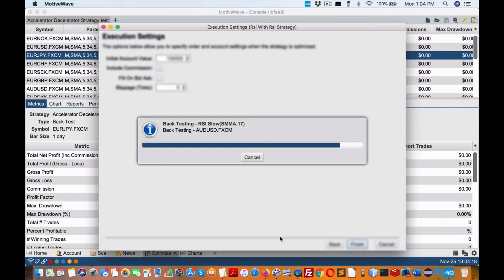Here we're going to test out the hourly data. So again, because it's more data, it's going to take a lot longer to process. I'm going to wait it out. It's pretty close to getting done. Let me pause.